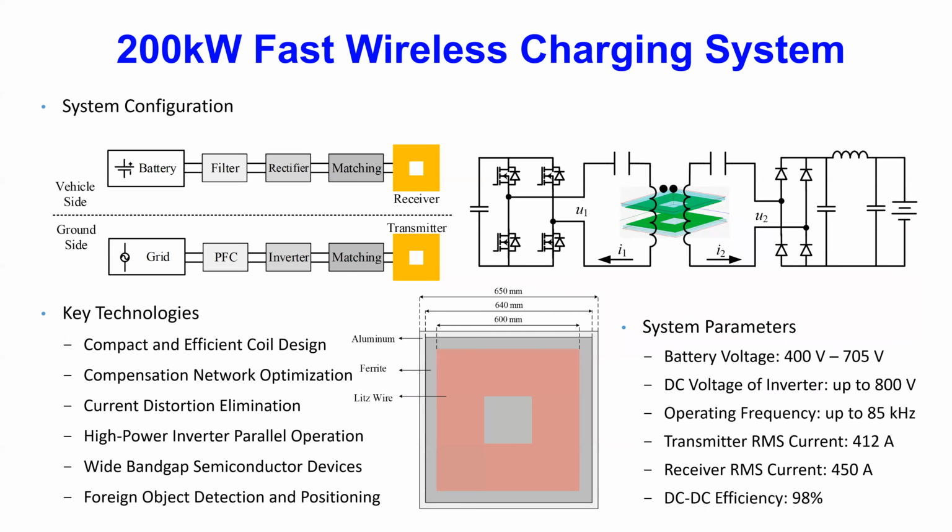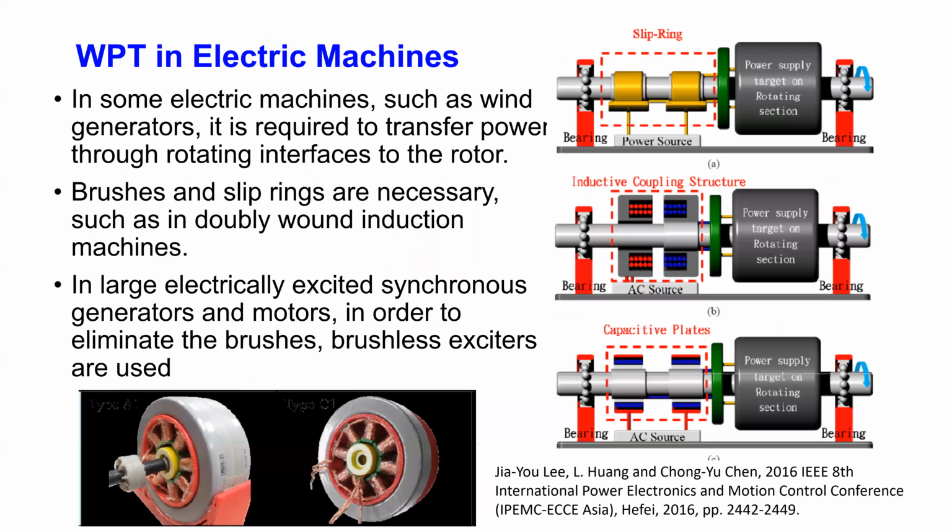For EV charging, we're getting bigger. Earlier, I mentioned electric ship charging at 2.5 megawatts and train charging at 1.5 megawatts. In our laboratory, we also did a preliminary study on a 200 kilowatt fast wireless charging system for cars, where with this design we're able to achieve DC efficiency up to 98%. We're still focusing on 85 kilohertz, which may not be the optimal frequency, by the way. But apparently, the higher the voltage, the better the efficiency you can achieve in this system design. So this is one of the studies.